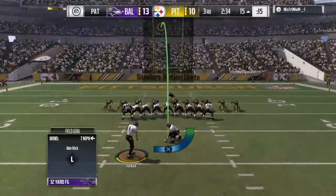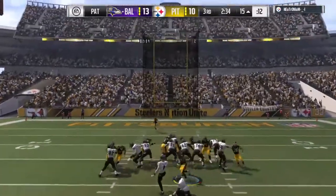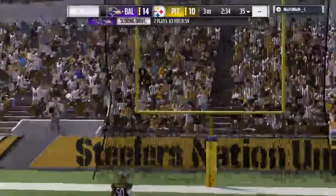Tucker now to add the point after. And that makes it 14-10.